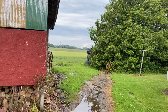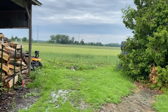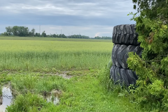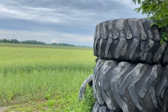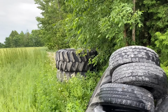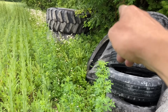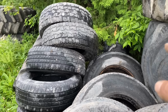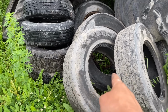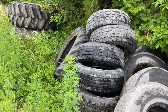But guys, if you've watched a few videos, you've seen that I've struggled with some tractor tires over the last several years. And those tractor tires have yet to go anywhere. I've just been stacking them up and stacking them up some more. And there's, let's see, 1, 2, 3, 4, 5, 6, 7, 8 tractor tires, a handful of truck tires from last week, a bunch of pickup tires, 9 maybe tractor, I don't know. There's a lot of tractor tires there, guys.